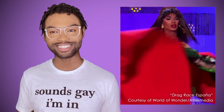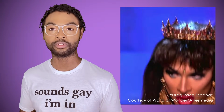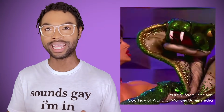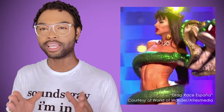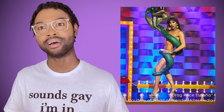Now for the sex vixen Carmen. I love Carmen's face. Carmen is a really beautiful queen. When Carmen first walked out on the runway, I thought the face is right, the hair is right, the crown looks a little Burger King, but I can work with it. But then there was this big red cape and I'm like, yeah, obviously a reveal. But she did the reveal so cute, I forgave her for that.